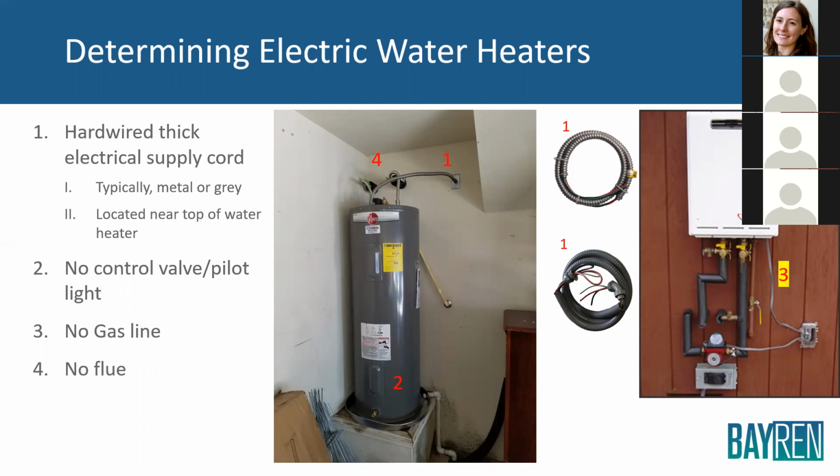So determining whether it's an electric water heater: in the photo on the left, you'll see there's a hard wired electrical supply cord at the top, and typically, as you can see on the right there, it's metal or gray looking. Number 2, there is no control valve or pilot at the bottom, unlike the other photo you saw. There is no gas line connected, and there's no flue at the top. And the photo on the right, again, is a tankless water heater. However, in this case, there is no gas line, but you see it's connected electrically. So that would represent an electric water heater.